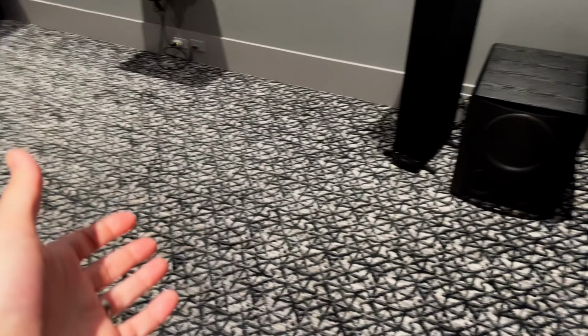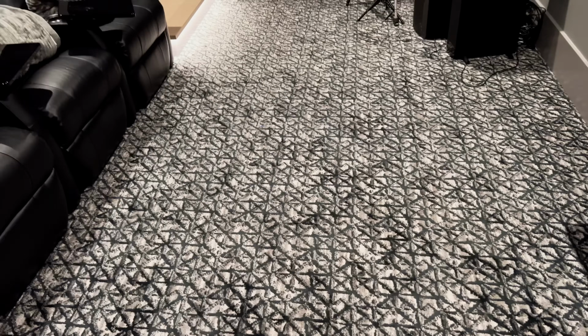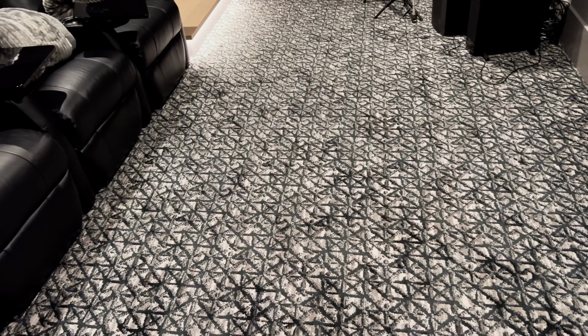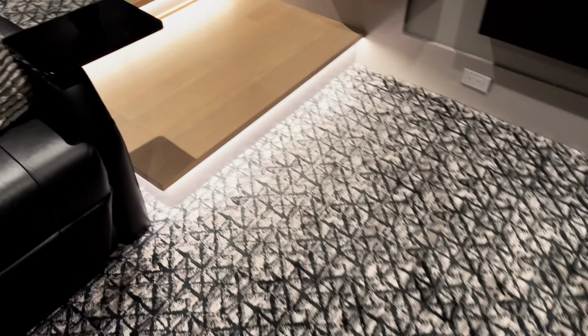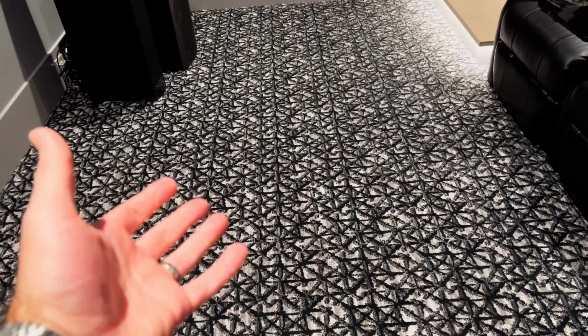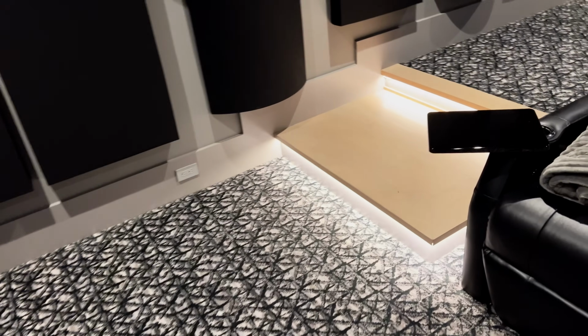So the carpeting, my wife actually helped me pick this one out. My wife went to the carpet store, found this one, and I think it's a great choice, and I really like it. It's nice and dark, but it has a little bit of gray to bring in the color from the wall. It has a bit of a texture to it. If you touch it, it's not just a flat carpet. It's nice and plush. I love it. It looks like it belongs in a theater like this one. I think it's a really good choice.